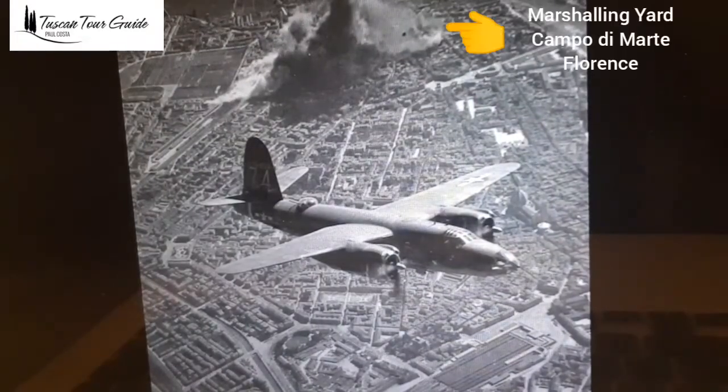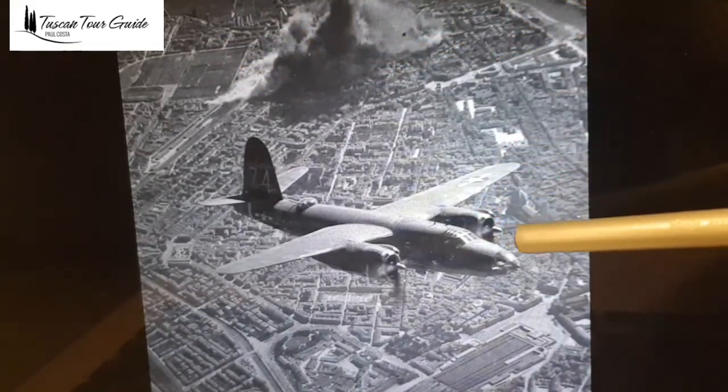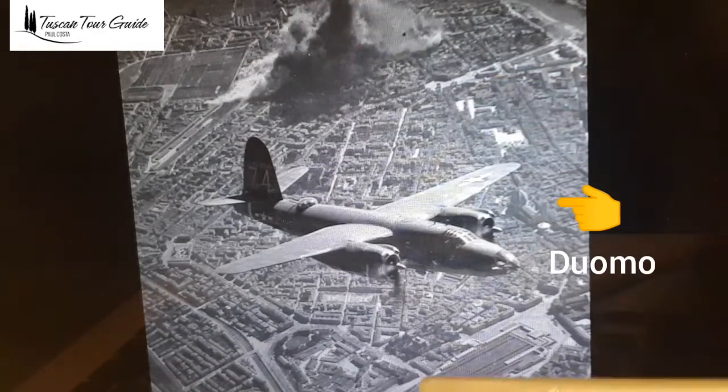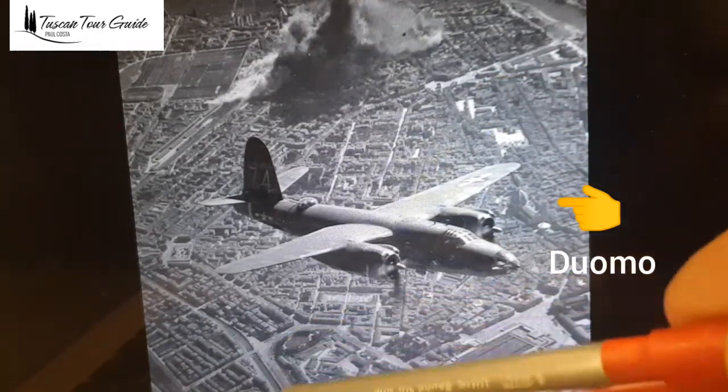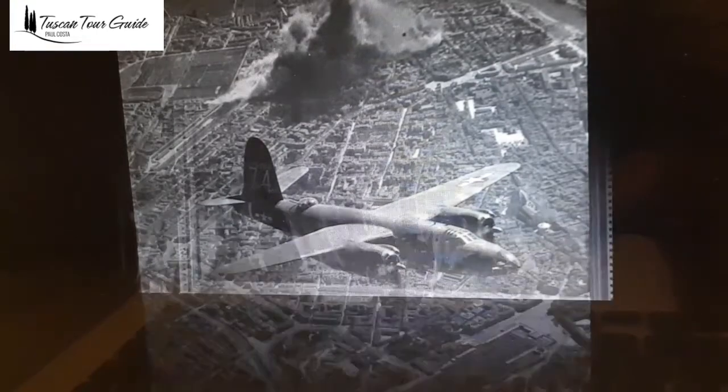This is a very cool picture of the destruction of Campo di Marte, a train station in Florence. You can see the Duomo down here, and this is Santa Croce. Here's the main train station, Santa Maria Novella, and right down here you have the Fortezza. But it was precise bombing on behalf of the Allied troops, which made Eisenhower, FDR, and Churchill very, very happy, so that we finally have systematic bombing and did not have to destroy many works of art.